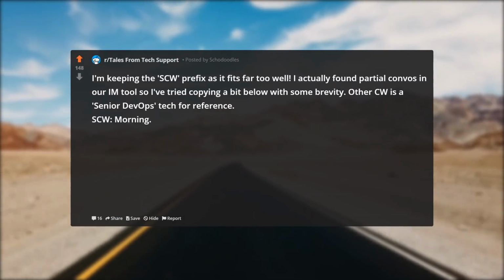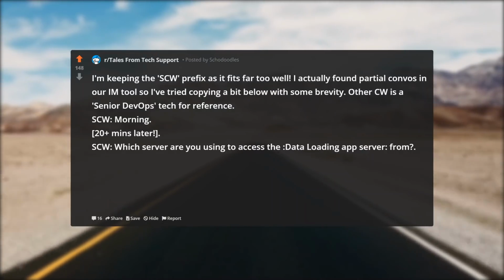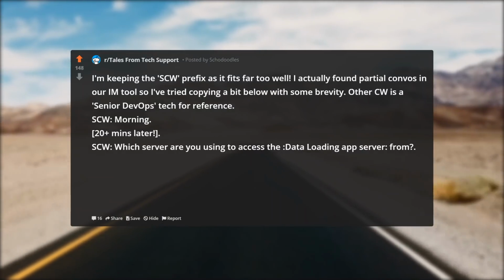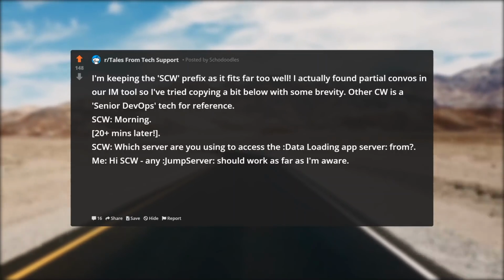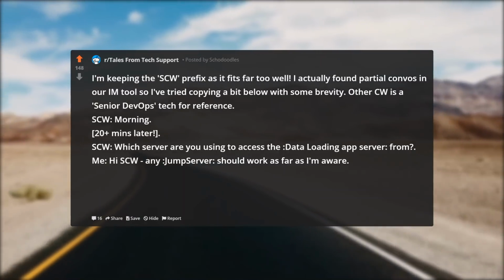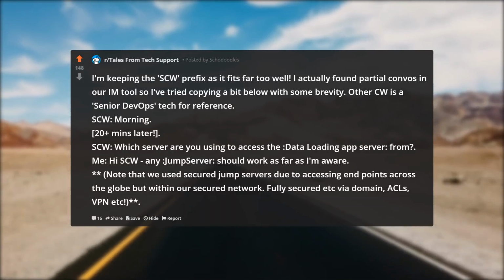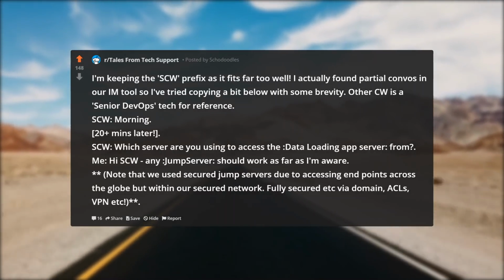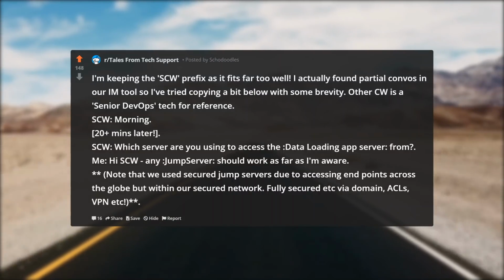SCW, morning. 20 plus minutes later. SCW, which server are you using to access the data loading app server from? Me, hi SCW, any jump server should work as far as I'm aware. Note that we used secured jump servers due to accessing endpoints across the globe, but within our secured network. Fully secured via domain, ACLs, VPN etc.